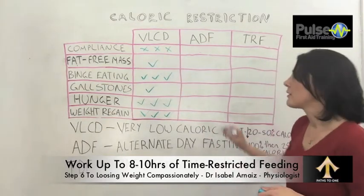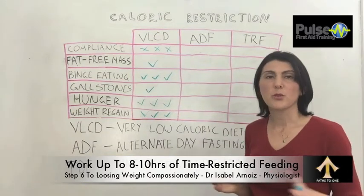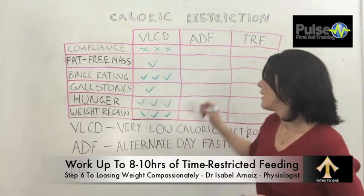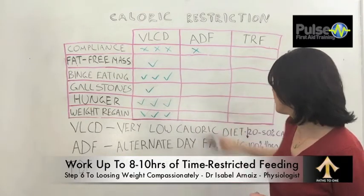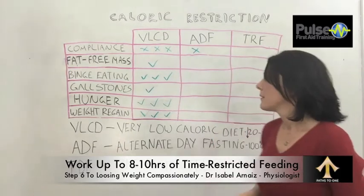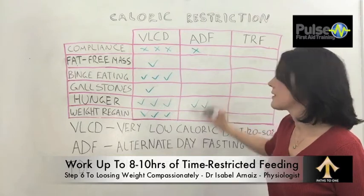Now let's compare that to the alternate day fasting. It's a bit easier to comply because already one day you can eat as much as you like. So I'll just put one cross, and also you're eating a little bit on the day that you're fasting. So you're still going to feel hungry, but you won't feel as hungry.